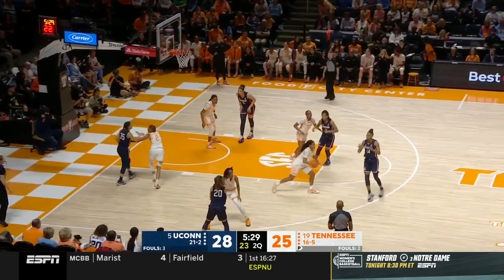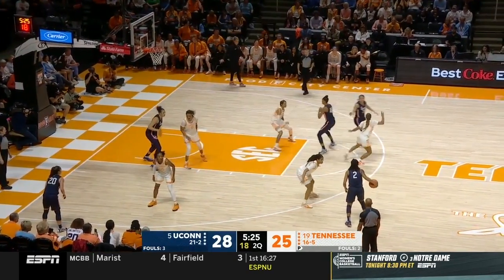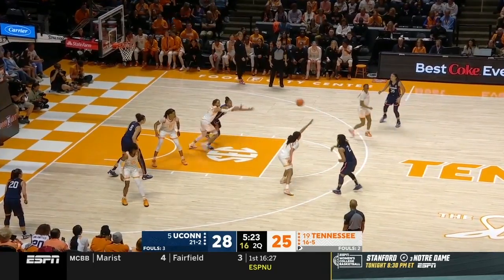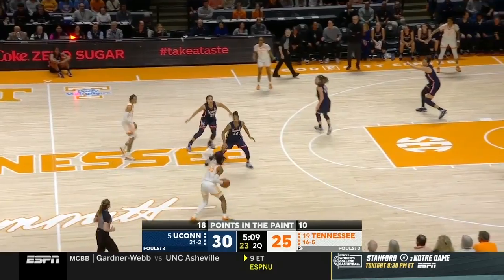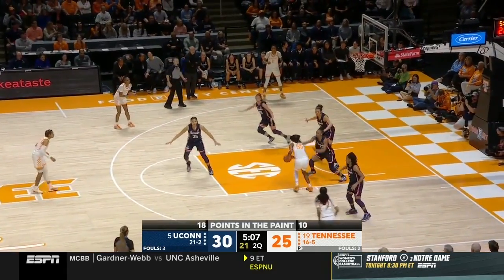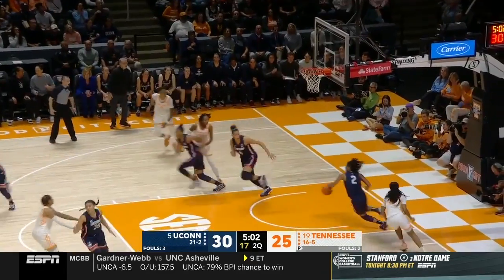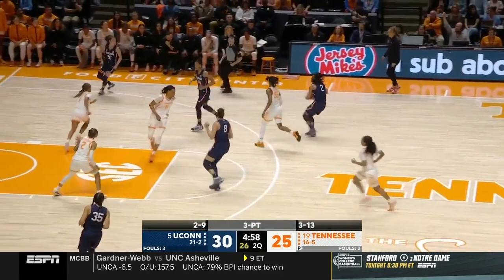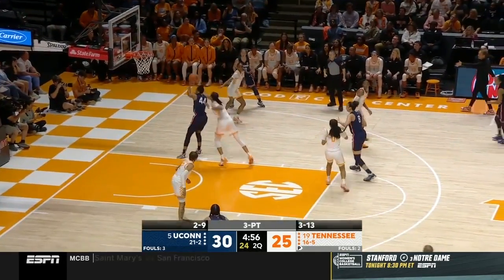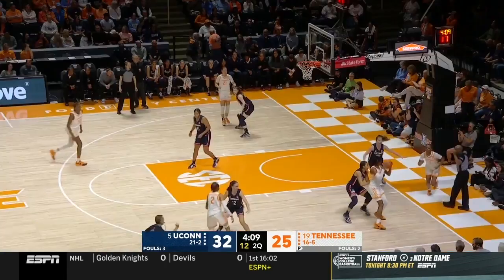Spearman right there. What a beautiful block, using her length and size. 6'4", bouncy with length. Here's Griffin trying to separate, able to muscle it in through Whitehorn. Cooper to the corner. Spearman airmailed it, and Arnold catches the air ball again. Hastily up the floor. Griffin turns inside and lays it in.